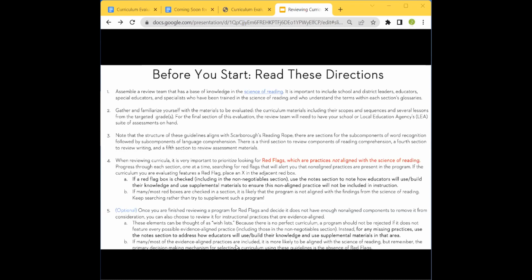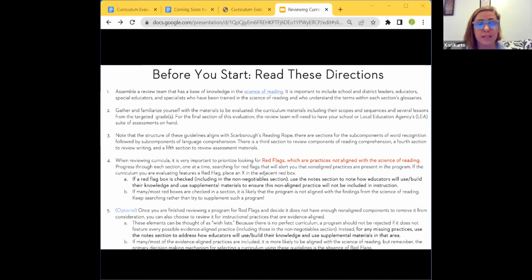Practices that evidence shows are less effective for students and do not lead to building skilled reading. So there is no perfect curriculum. This tool is not, if you see a red flag, you can't just take that curriculum and throw it in the garbage, right? If you see just one, there's no perfect curriculum, and we know that. So these are guidelines, right? We changed the name from tool to guidelines. They're guidelines to guide you to finding the red flags and making that decision as a team, whether this is the curriculum for you or not.